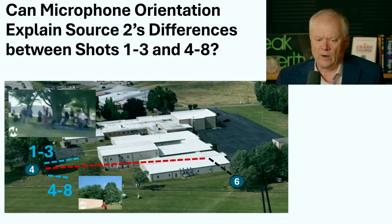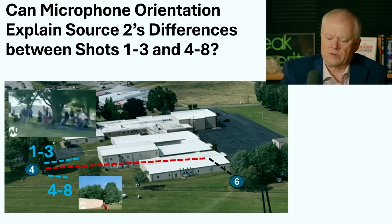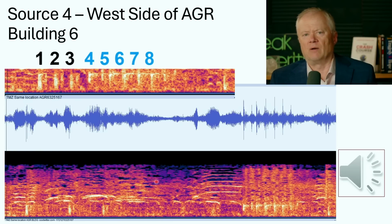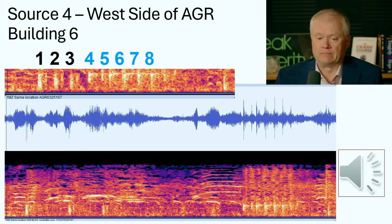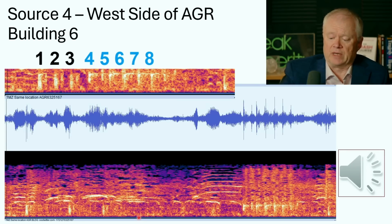So there were, for whatever reason, windows all open on this building complex here, and as well on the side. I don't know when that side one opened. So we can begin to resolve all of that. That's what we see here. These shots are from the west side of the building, quantitatively and qualitatively different, shots 1 through 3 versus 4, 5, 6, 7, 8. The same thing is true when we're on the south side of the building with the David Stewart video. Yeah, that's very difficult to begin to explain.